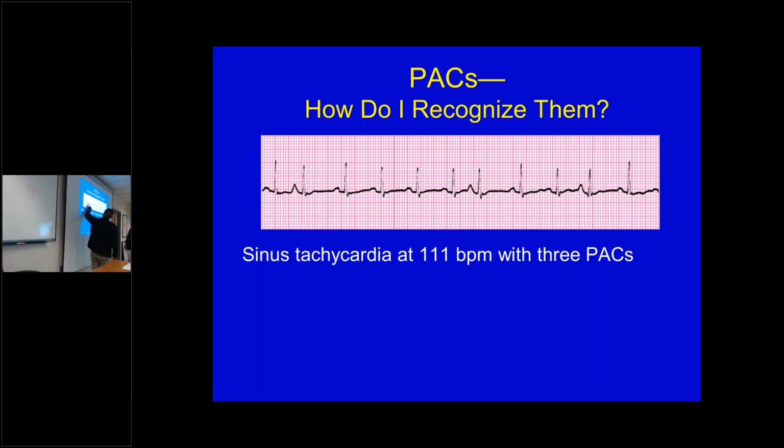Yeah, exactly. It's the SA node resetting, because the distance between this regular complex and this regular complex would be the same as this distance where it would normally be. So these are all normal beats. This distance is actually the same as this distance. It's just that this PAC went off before the SA node could fire in the middle there. Then the SA node resets and goes back to its regular beat. If you took out the PAC and put in a regular beat in the middle, it would be completely sinus rhythm, right?